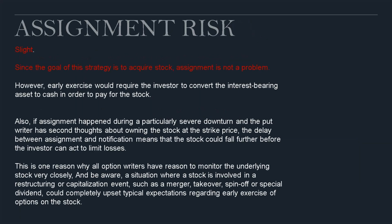Now, assignment risk. Again, slight. Since the goal of the strategy is to acquire stock, assignment is not a problem. However, early exercise would require the investor to convert the interest-bearing asset to cash in order to pay for the stock. Also, if assignment happened during a particularly severe downturn and the put writer has second thoughts about owning the stock at that strike price, the delay between assignment and notification means that the stock could fall further before the investor can act to limit losses.